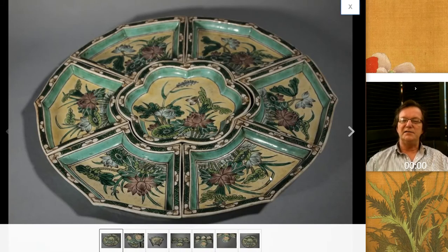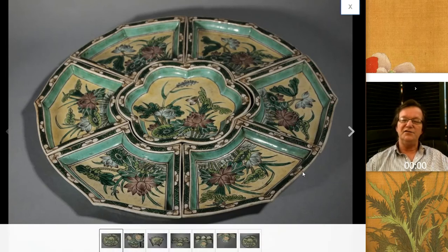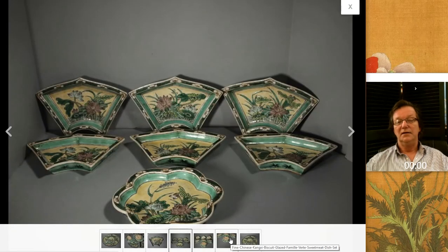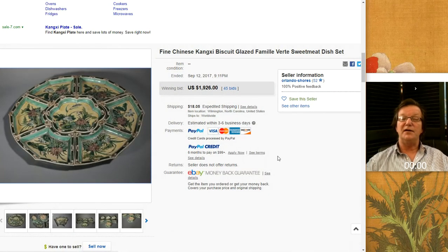And there was this sweetmeat set. The seller had it as Kangxi. Not convinced, but it certainly appears to be an 18th century sweetmeat set. And complete, which is really nice. And often you see these sets, those of you who've been around collecting for a while, you'll find these sets, and two or three of the plates have been damaged and repaired because the set comes apart like that. So it's easy to get a piece broken. And the more pieces you have to something, the easier it is to bust them. But this did quite well nonetheless. It brought $1,926. Which makes me think maybe some buyers didn't think it was Kangxi either, but still a nice old set.